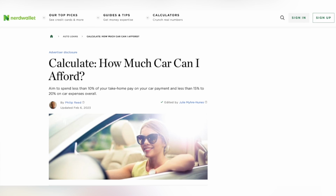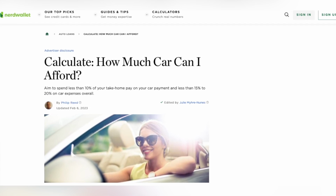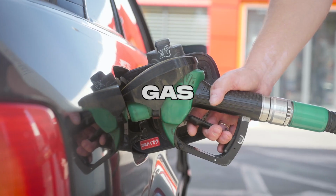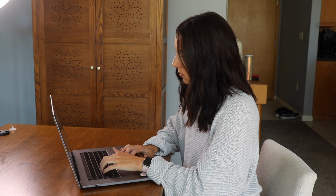Financial experts like to use a simple rule of thumb. According to NerdWallet, car buyers should spend no more than 10% of their take-home pay on a car loan payment and no more than 20% for total car expenses, including things like gas, insurance, and car repairs. But really, you're probably going to see in your research that there is a general rule called the 20-4-10 rule. Let's explain what that means.